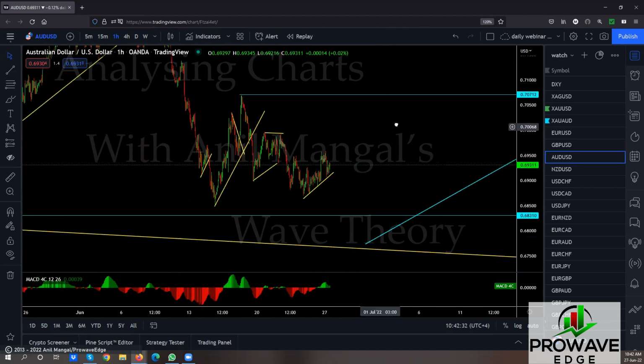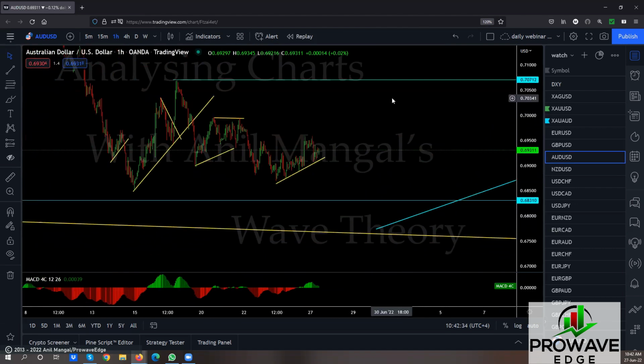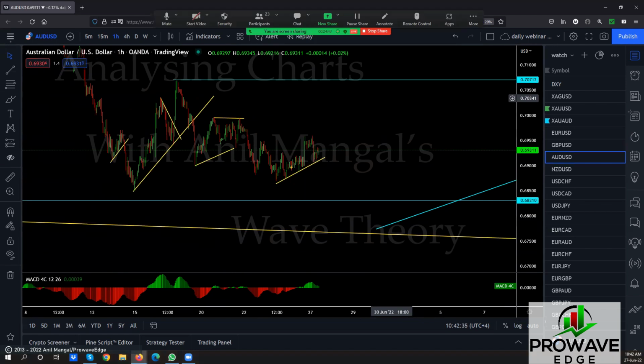This one might be easier. You're getting another flag, another flat. Would this go back up one more? It's possible. We'll probably look at all of this as a running flat. This goes back one more, but then you're going to drop one more because this looks very much like a flat in the making.